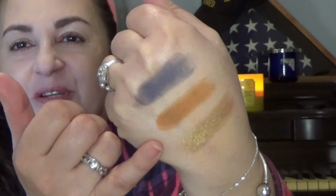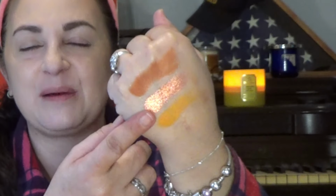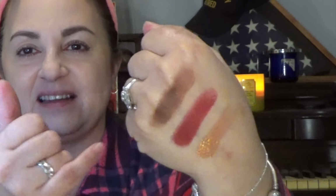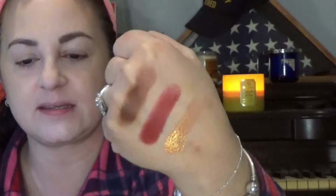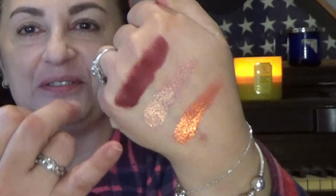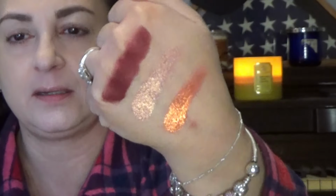Nap Attack, Donut Please, and World's Cutest Kitty. Weekends, Abu Dhabi, and Perfect Match. Heart of Gold, Lasagna, and Silly. I love the lasagna color. I did swatch the mattes twice, because that's a very intense red and a very intense chocolate brown. Teddy Bear, Catitude, and Mondays. Again, Mondays I had to smooth out a little bit.